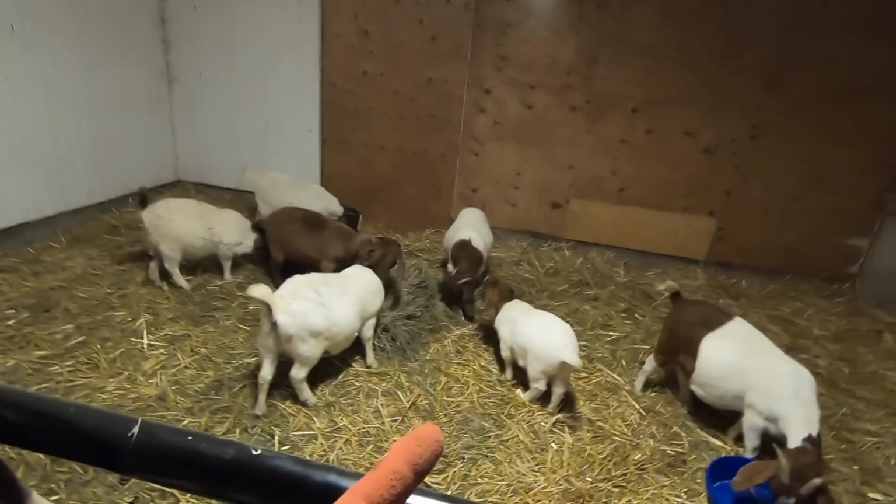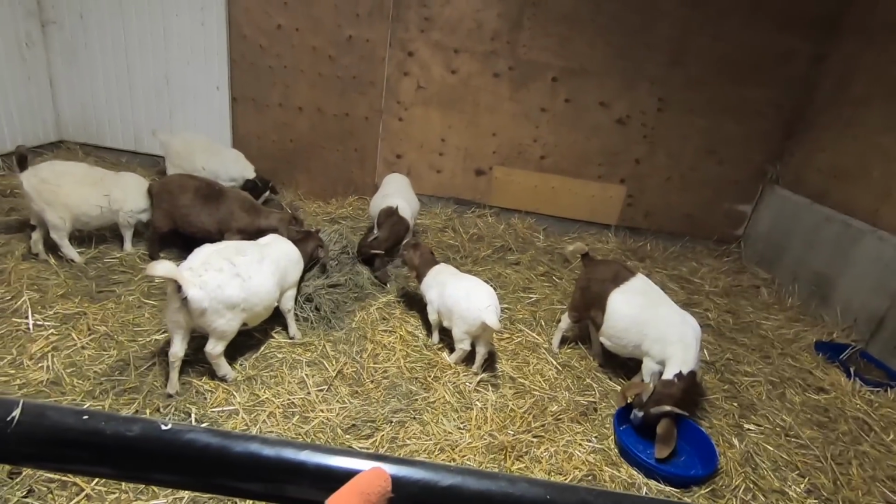That said, I am going to be putting them in the doe pen tomorrow because I'm here all day tomorrow, so I can monitor them and check in. Because I don't like putting new goats together overnight and then just leaving them alone for like 10 hours until I come back. That is a recipe for disaster, because if something happens, then I'm not there right away to help out.